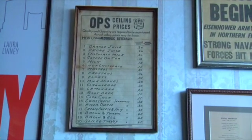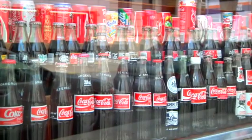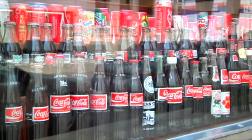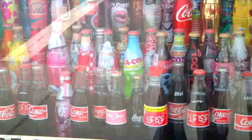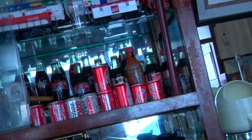Vintage fixtures and decor are not the only visual treats in this place. One cannot help noticing John's enormous collection of Coca-Cola bottles and collectibles. A lot of times it's people I don't even know, and they'll walk in and say, you know, I've been walking past your store for years, and I went to Vietnam and I got you a Coke bottle, and they'll bring it in and I put it on display for them. You can't do that at Starbucks. You can't do that at Dunkin' Donuts. You can only do it at a neighborhood place like this.